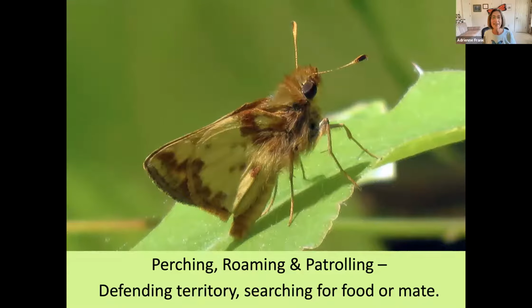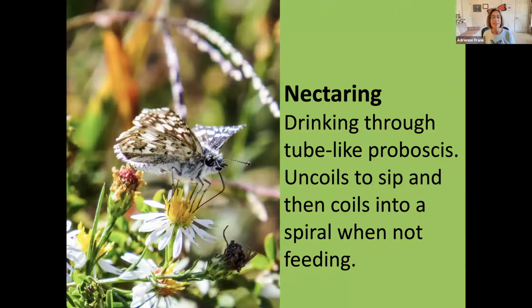Here is the little Zabulon skipper I was telling you about in our backyard. He likes to perch and roam and patrol and defend his territory. Here is a tiny little common checkered skipper. And you can see his proboscis in this tiny little aster flower. He's nectaring.